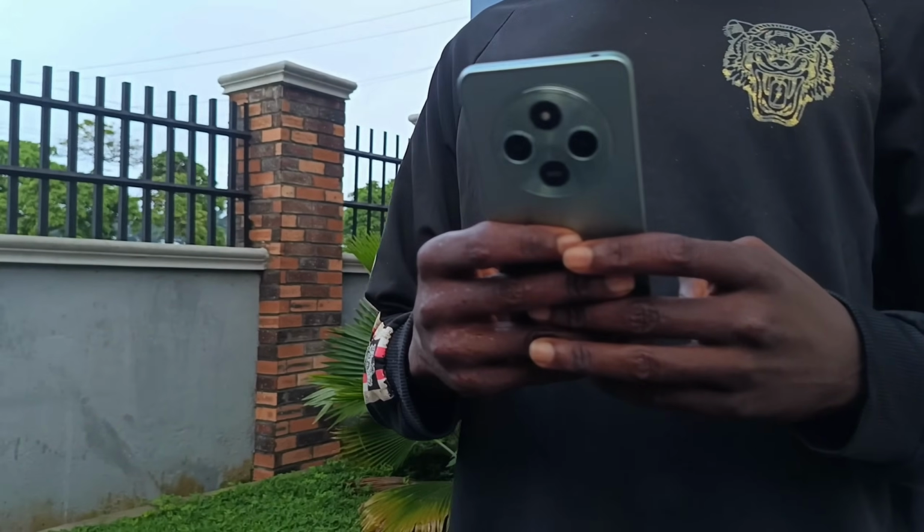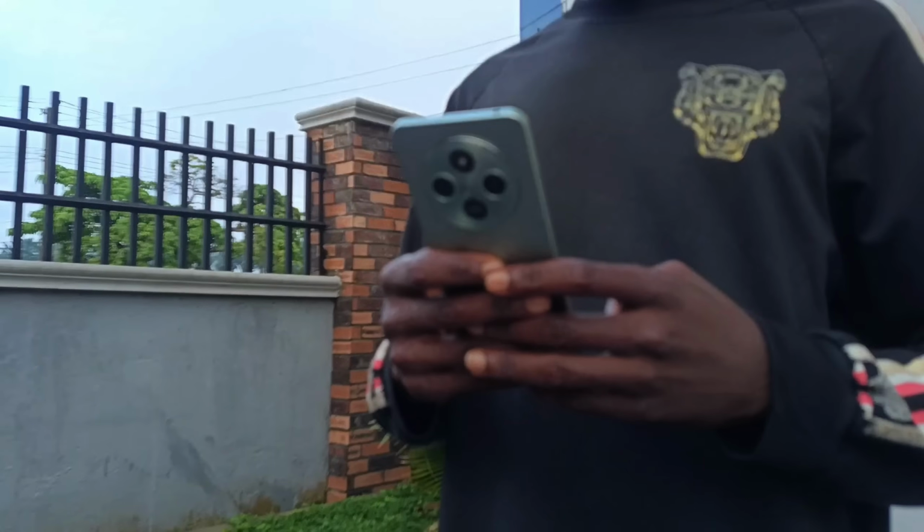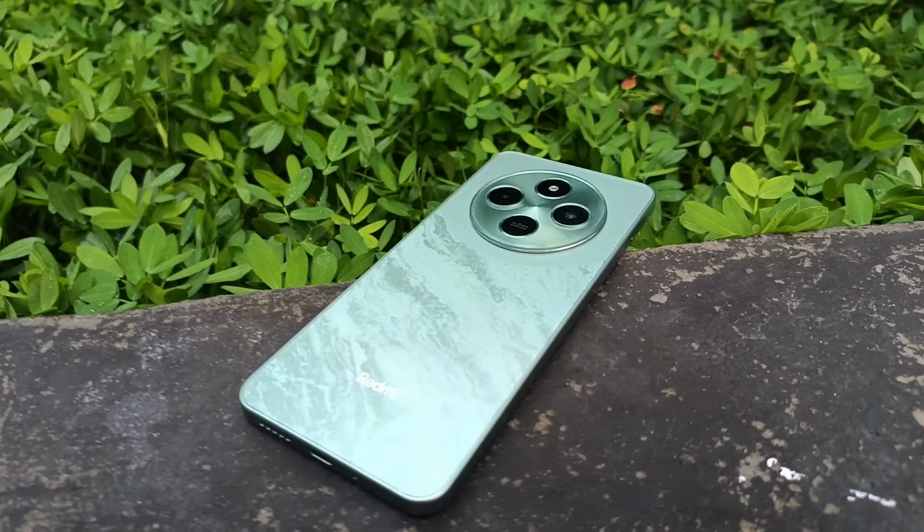It is so amazing how Redmi has made great improvements in this series over time. Now this right here is the Redmi 14C that was released last year September. Fast forward till date, I've been using this smartphone for months now, and in this video, I'm going to share with you my honest long-term experience. No jokes, no hype, just real live use.